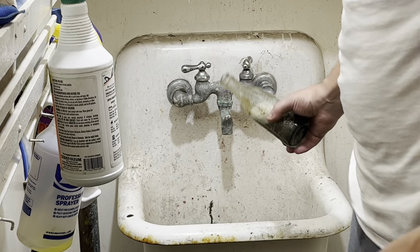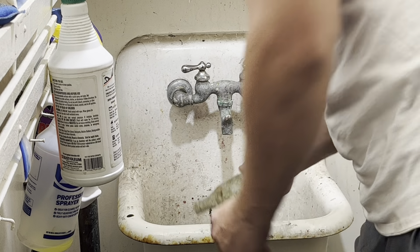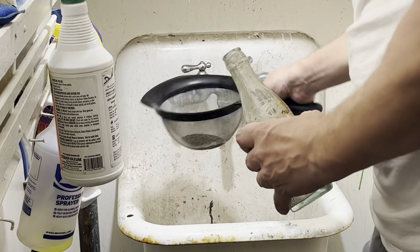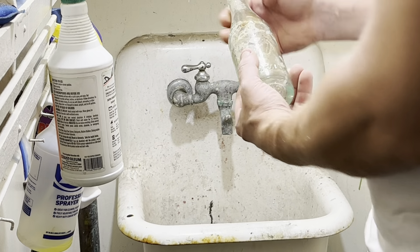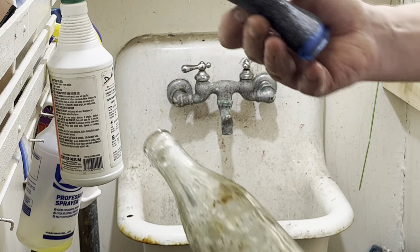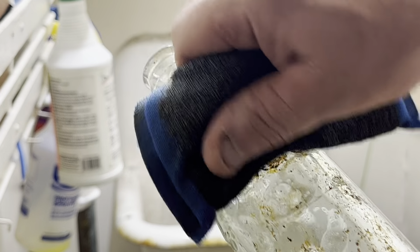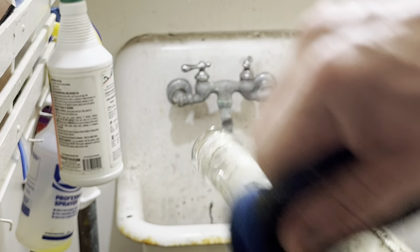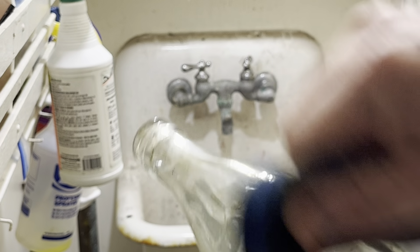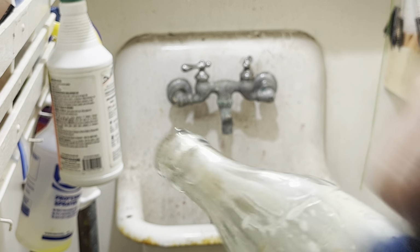So I'm gonna dump the copper out in my sink. I did forget that part of it. You need something to drain your copper out. I'm gonna take my steel wool pad. Now that I've got the inside all nice and clean, all I gotta do is take my steel wool, check this out, and I'm just gonna go right over top where the rust and everything is on the bottle. You can be kind of abrasive with it. It will not scratch the glass.